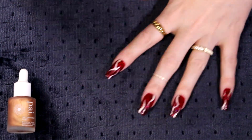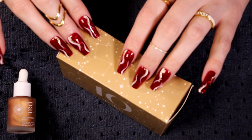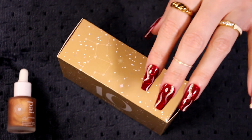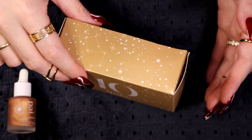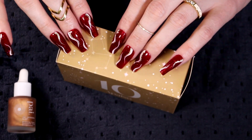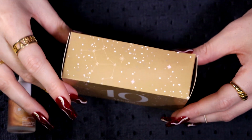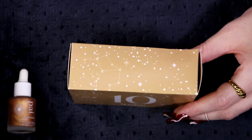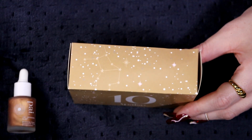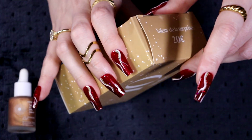Okay, so let's move on to Glowria. The Glowria box. Melusine is the name of the brand, and it is 30 euros. Melusine. I feel like I've heard that brand before, but I don't know from where. It's a French brand. I think maybe from the Biotyfull Box ones. Okay, let's have a look at what it is.